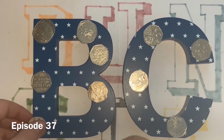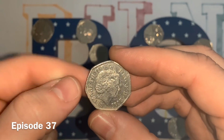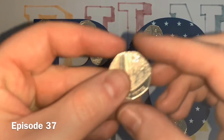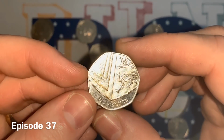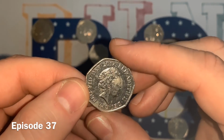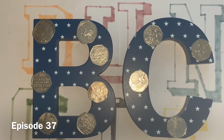Now 10 points for Lady M's fencing. So pretty bog standard Olympic, really. Okay. Better than your Olympic. Yeah, it is. But I did find this 2017 shield, and that's worth a massive 20 points because the mintage is so low, only 1.8 million. So it's a really, really low mintage.